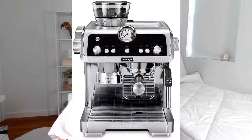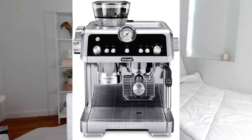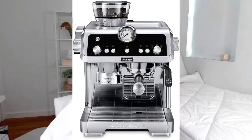This is going to help you make all of those drinks and more. And again, you can learn how to make them, and then you can learn the coffee art as well if you wanted to. This is the La Specialista by DeLonghi. It is the creme de la creme, Rolls Royce of coffee makers, and this one's super special. If you're looking for dad or for somebody who wants to get into this, this is a beautiful coffee maker. It's a beautiful machine and just has really beautiful settings and features to it.